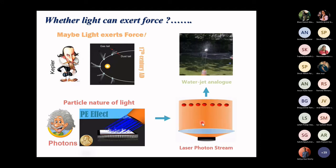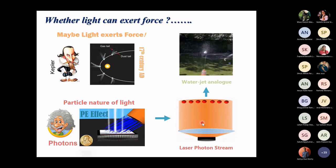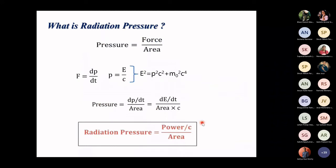Now, if it is a force, then you know that force per unit area is pressure. So all of you sitting in your respective rooms under this tube light illumination are basically experiencing that force, but that force is not large enough that you can really feel it. So let us see how it happens. Before that, let me define what is radiation pressure.